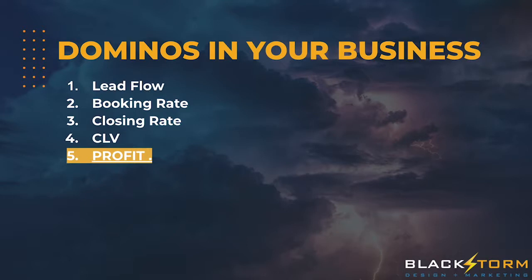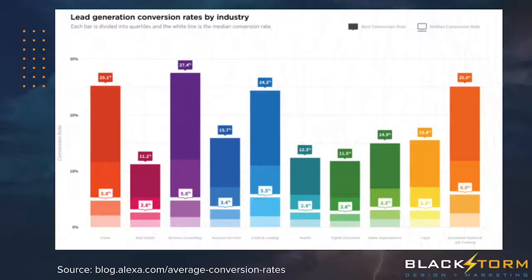And let's go over the lead flow. So right before we dive into actual numbers, like what we went over with him, I just stole this from Alexa.com. This is an image that they have of lead generation conversion rates by industry. I wanted to get an image or a source outside of myself so it was more believable. You can go look this up yourself. I threw the link down here in the slide.